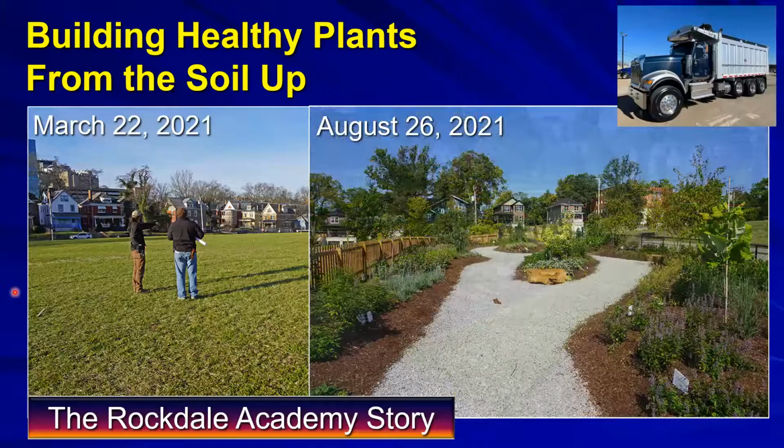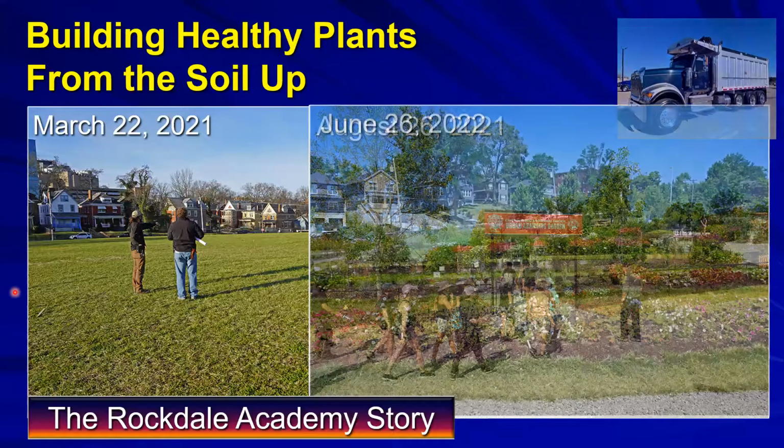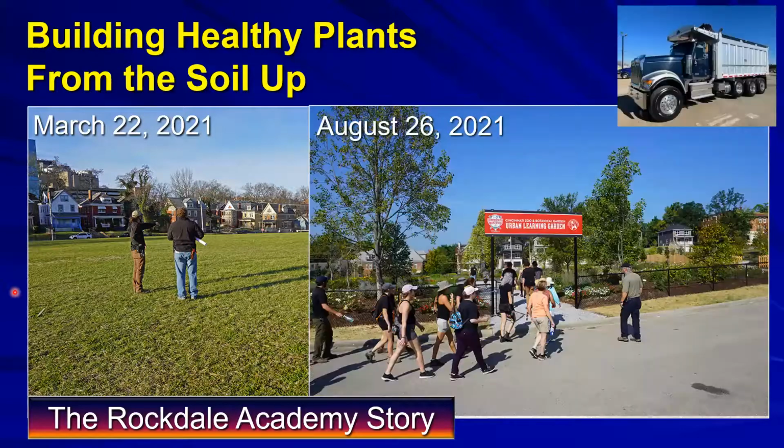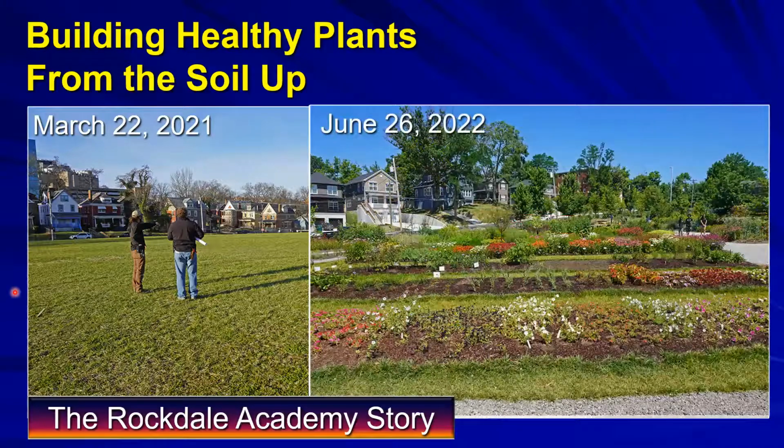And again, once you put the soil in, you're in good shape. But had we not done good soil, you can't fix it, because you can see there's a fence around the property. There's no way you're going to be doing major improvements. So the big takeaway for me on this is, if you don't get your soil right in the beginning, you're going to be struggling from then on.